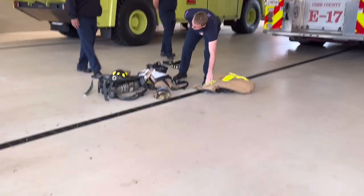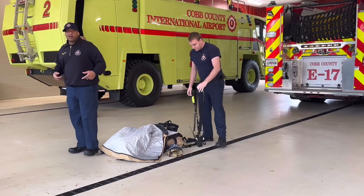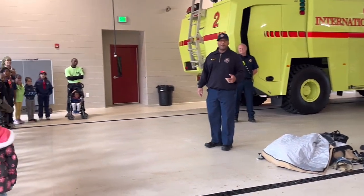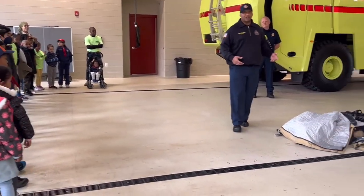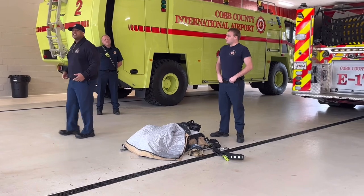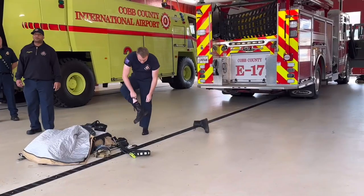This is our work uniform. You see us in this uniform here? We are not superheroes. A lot of people think we are. We are not superheroes, so we need stuff to protect us. Just because we go into a fire with this on, guess what? We still feel the heat. It is still hot in this gear. All right.